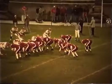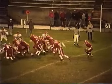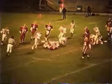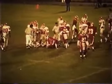We'll call it a G-men break from the huddle. They're up over center now. Patton takes the snap. Rolling to the left. Takes the pitch back to Palmer, keeps it, and picks up about 3 or 4 yards.